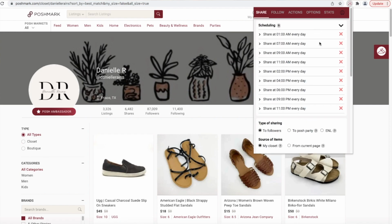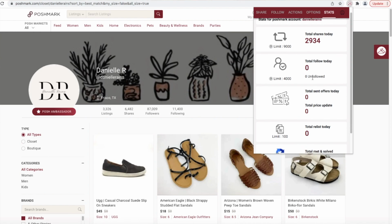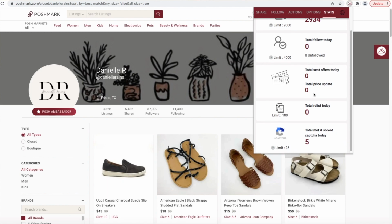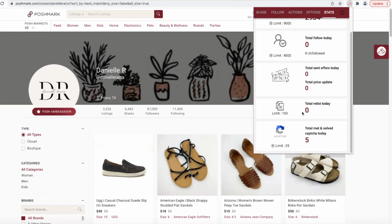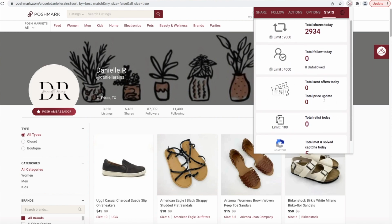And as you guys can see, I've shared at 1, I shared at 7, 9, and then I'll share at 11 o'clock as my next share, and I'm that far in. So you can see here exactly how much you've shared. You can see exactly how many people it's followed. You can see exactly how many offers were sent, exactly how many price updates there were, exactly how many relists you did. And then at the bottom, it can see how many captures it's solved. So I've done 5 today, and this is a limit of 25, and you cannot change the capture limit. It is just 25. But I love how you can actually see exactly what you've done for each day.